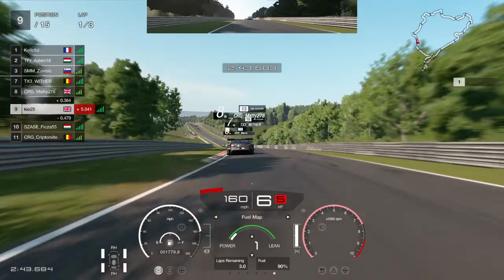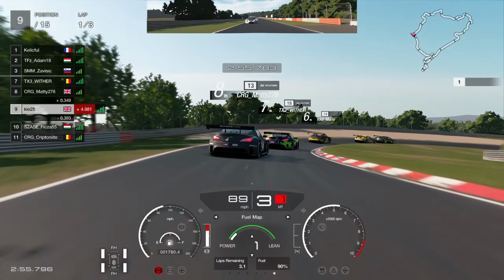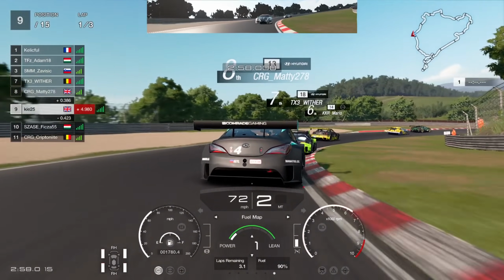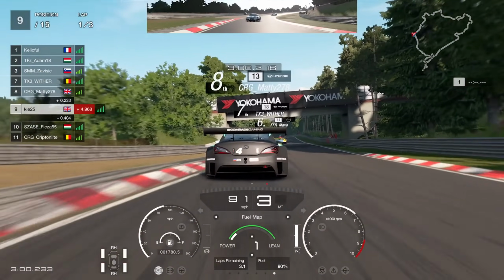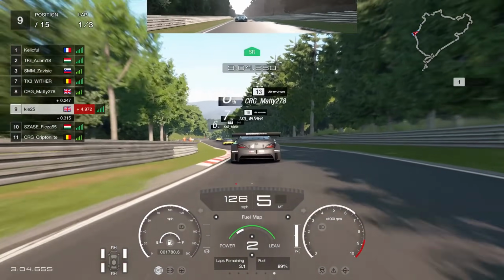It's all about just keeping it on the track and trying not to make any mistakes. And this track will absolutely kill you if you make a little mistake. It's a track that takes no prisoners. It really does. You just can't take too many risks, especially with this race being a fuel saver. It wasn't really worth risking too much.